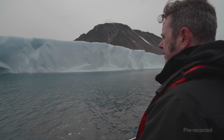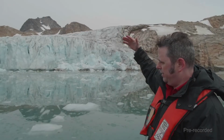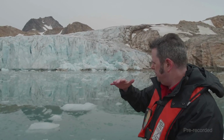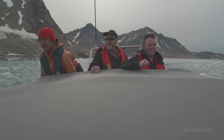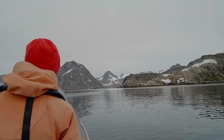So it's really cool to be right next to one. You can see all the structure in the glacier. These glaciers form as snow from year after year packs on top and compresses down into ice. And so they provide a history of the climate as well as being really beautiful.